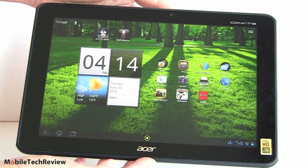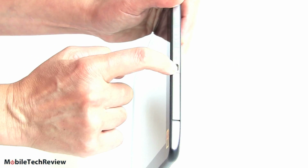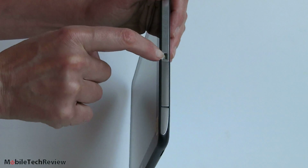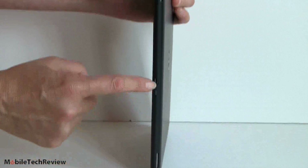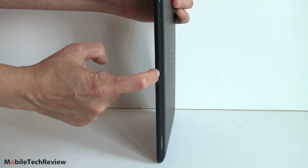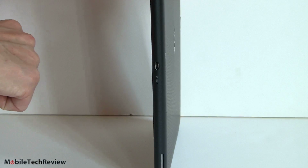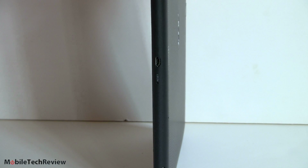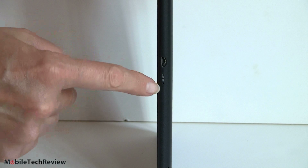In terms of features, we've got the front 1 megapixel camera. On the side, we have our micro USB port right here. And this is for transferring data to the tablet. This is not the USB host port. That's the interesting thing. Just like the A510, we have this combo port. It looks a little bit funky if we zoom in and take a look at it. That's because it's got notches on it, so you can only use Acer's own charger with this, but it also accepts micro USB cables, and you can use the included micro USB dongle to use USB peripherals with this for USB host mode. We'll cover that a bit more later. And you can see there's your reset hole.